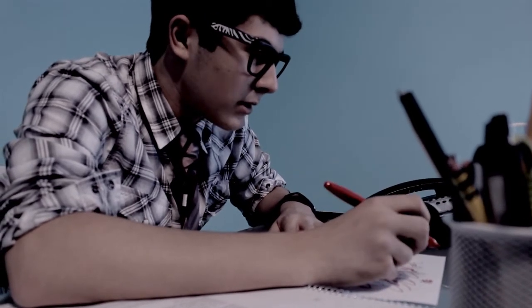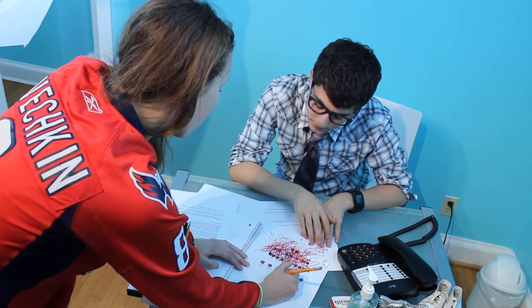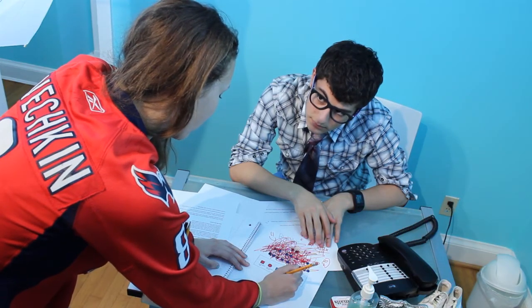It's so simple. I don't know what I'm doing. But it's so simple. I learned this from my ninth grade science teacher, Miss Ingalls.